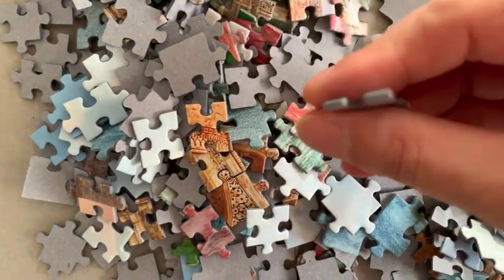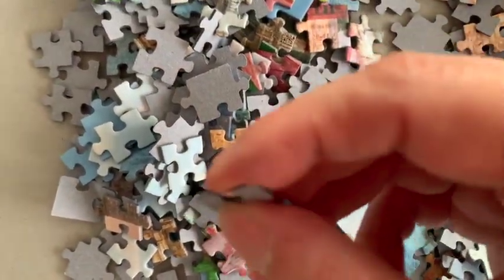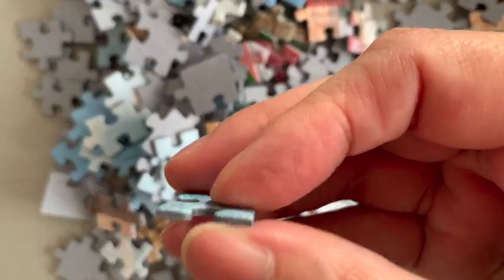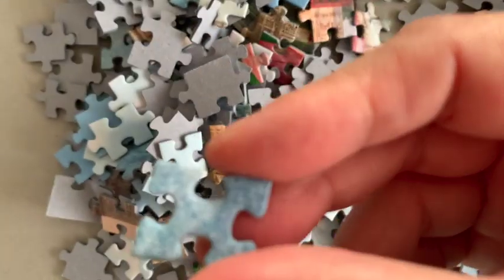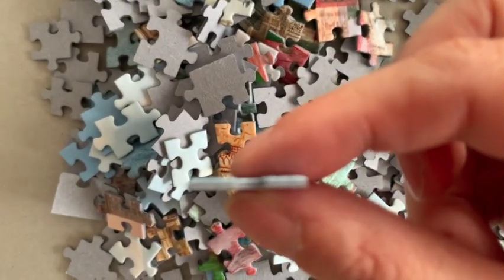I will show you the pieces now, and you will see some of them have this linen finish, but some of them I think have not. I will show you the pieces and you decide what they have. So we see now the pieces of the 500 piece puzzle. It's a relatively good variation in there, and the pieces are really sturdy, but relatively thin, I would say.